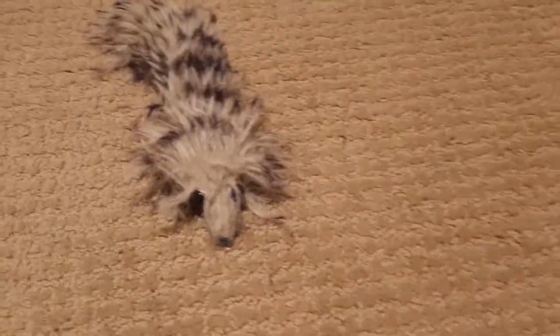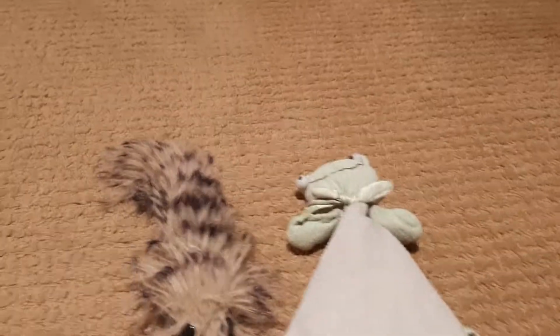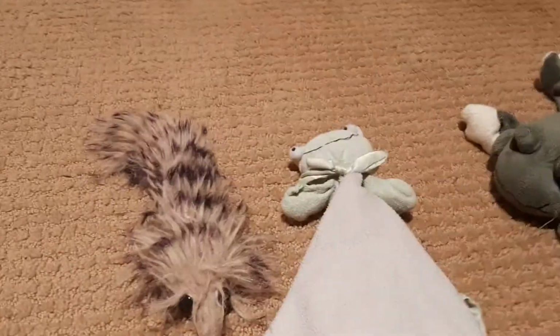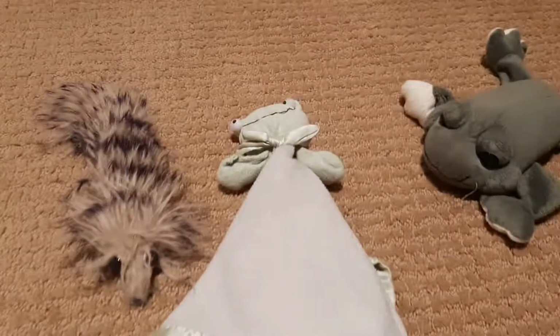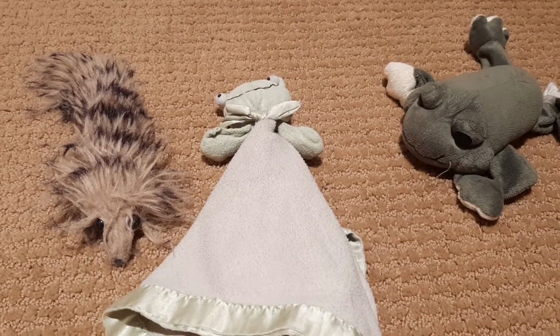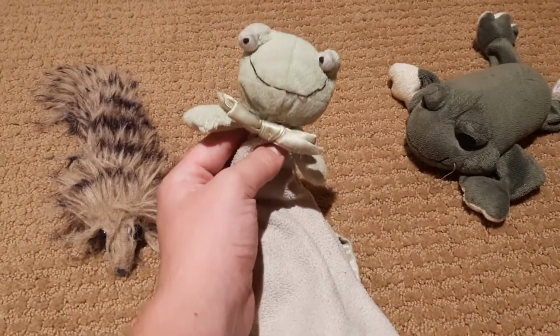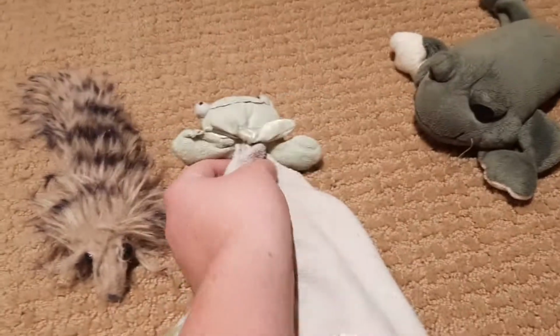So that's Scrap. And this is Froggy. And this is Froggy Jr. So pretty much these three I would always play with together. Froggy, this one right here, was my favorite toy growing up.